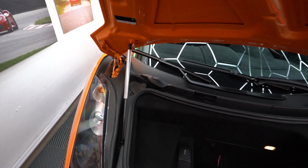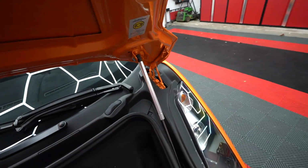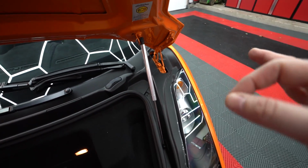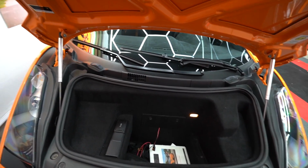I kind of like that they have these chrome struts. They have those on the rear as well. Those look really cool. I think it's just a nice little touch. I have to say, Lamborghini likes to add a little flair here and there, and that is some cool flair.